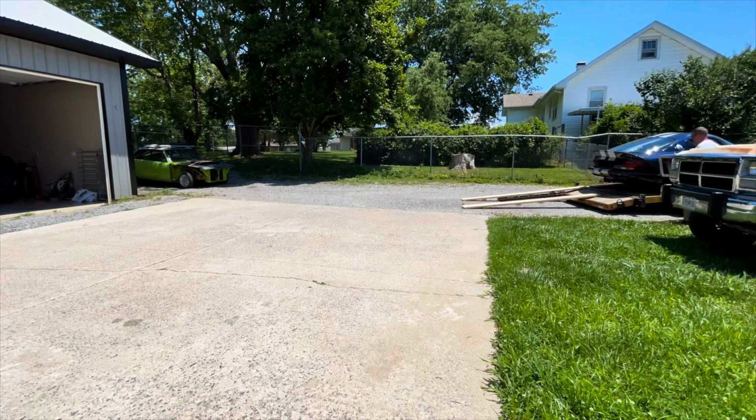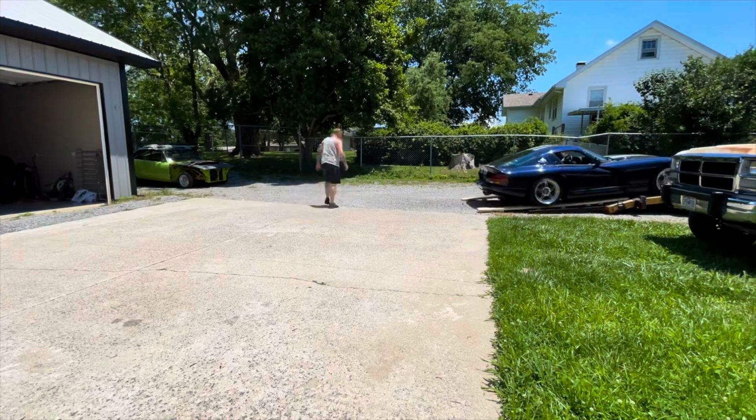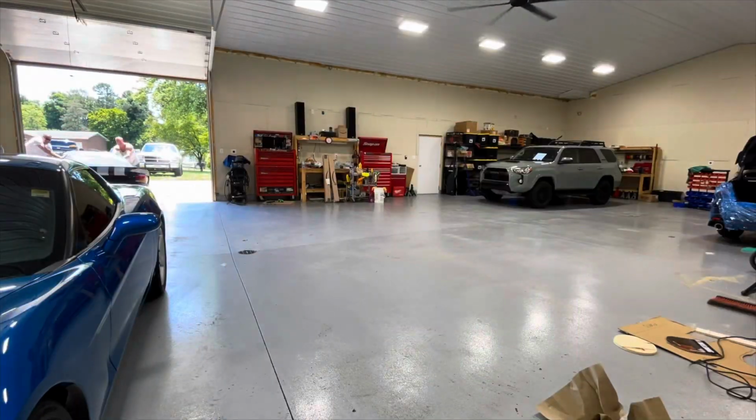Again, David and I have worked on cars together for a long time, so we had this process down pretty well. And once we got it off the trailer, and of course right there in front of the shop it's pretty level, so it was a piece of cake to get that pushed in and put into its home for the next few months.